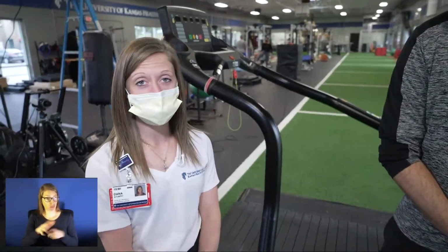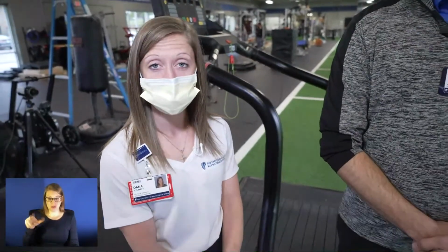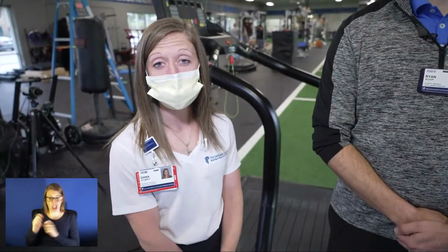So we do also use this for golf, which Ryan can talk a little bit more about, and baseball. So we can actually use it for a multitude of different things. This specific one is just running specific. As Ryan said, we use that data with marathon runners. But this technology is something that we could take further than that as well.